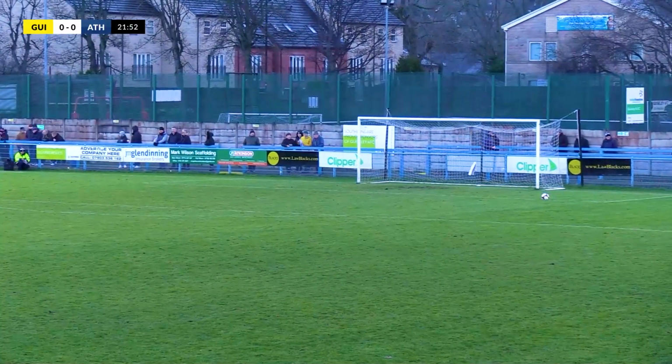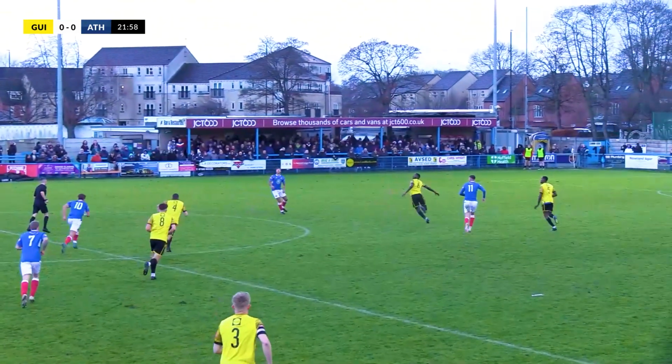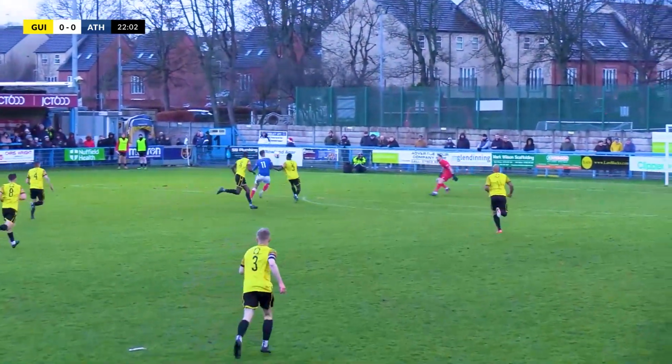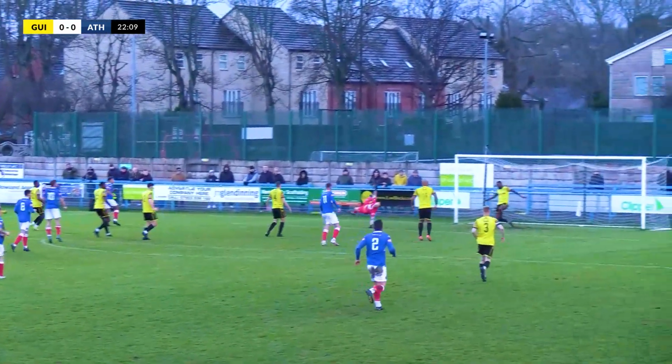The ball goes out of play. I think it's the first Guiseley goal kick of the game. Taken by Mason. Strong header on halfway, won by Jay Fitzmartin, and the ball comes back to Atherton. The ball chipped in behind for Bailey Thompson. Finds his way into the area. He's got Ebley on the back of him. Ball's with Fitzmartin on the left-hand side.